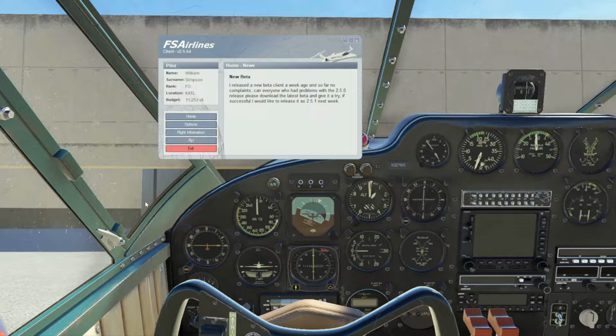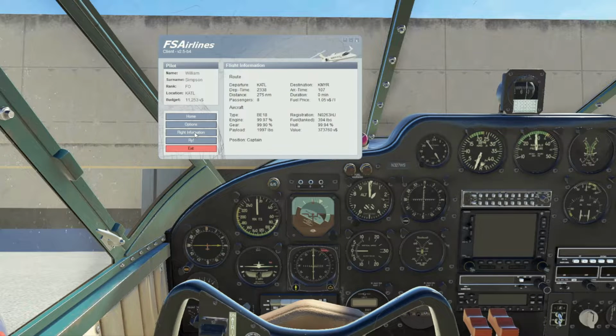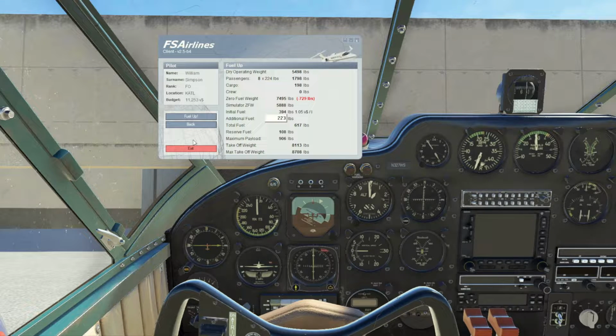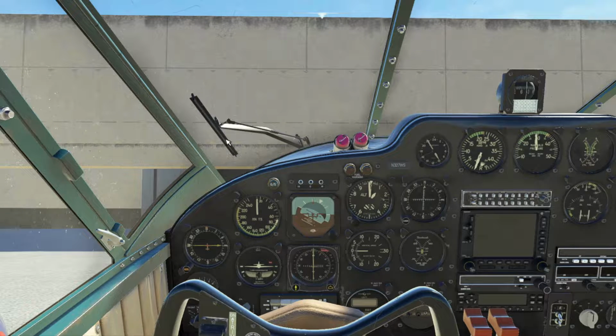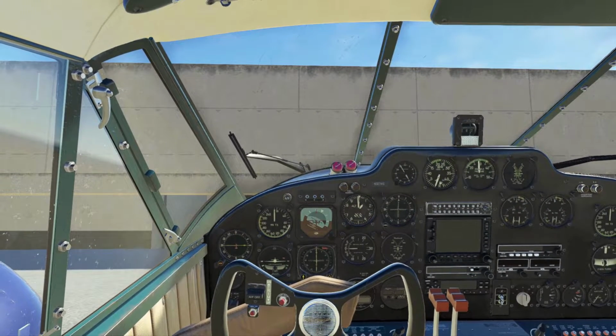First things first, let's go ahead and get the FSAirlines flight started. So, let's get the flight information. Okay, looking good there. All right, says we have 394 pounds of fuel. Now, according to SimBrief, we're going to need about 480 something. So, let's click fly, because that'll take me to the fuel page, and it wants to add an additional 223 pounds of fuel. So we'll go ahead and fuel it up. And that gives us 617 pounds. All right, that should be plenty. All right, so the flight's ready to go for FSAirlines. Now we just have to get the aircraft started and get on our way.